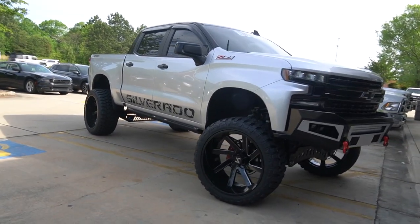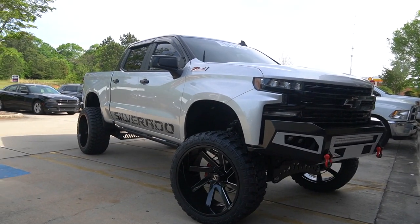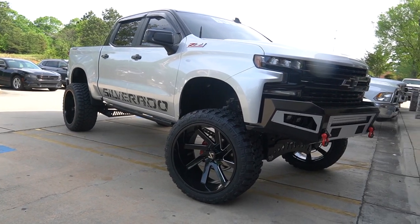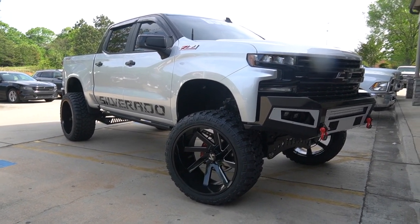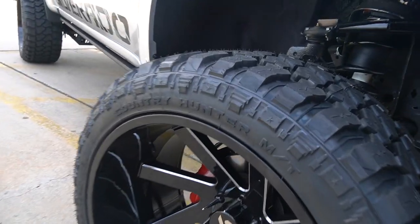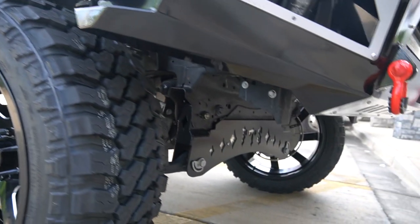Obviously you guys saw this morning it rolled in with the 37s, 37x13.50s, 26 Gladiators with the 26 14s, and we're leaving with some 38x15.50s, 26 Furies. So let me know what you guys think. We got some more on the way.